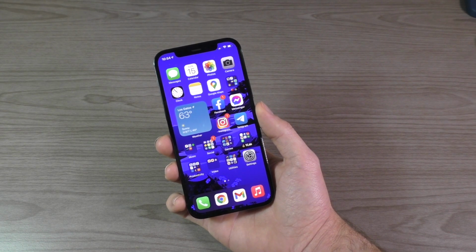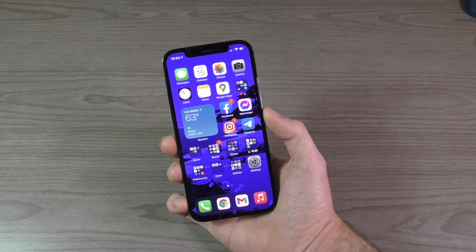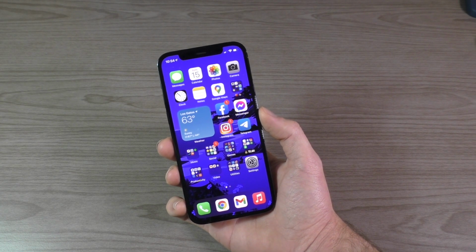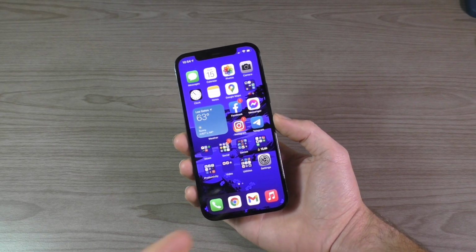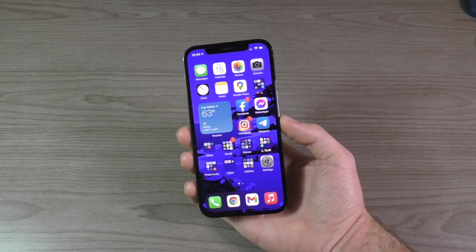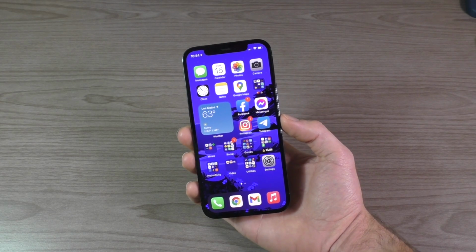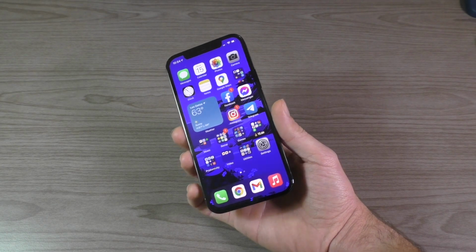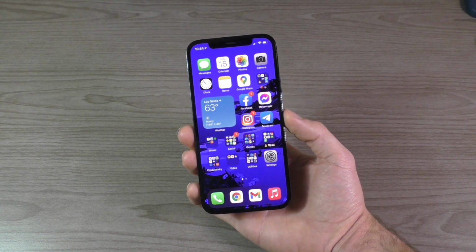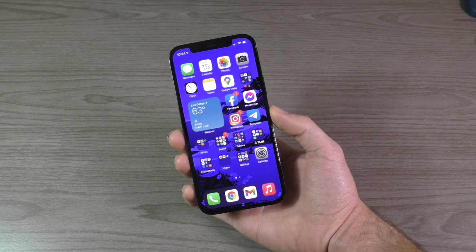I can open apps from, like, yesterday, and they'll still be loaded in, which is awesome. You will be very happy with the performance of this phone, and that SoC should keep this phone running very well for many years to come. Of course, Apple always supports their phones for several years with software updates, so if you're going to buy this phone and use it for a few years, I think you're going to be super happy with it.